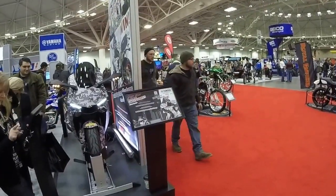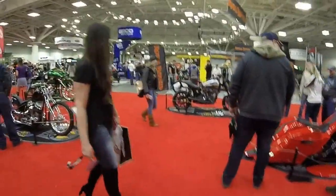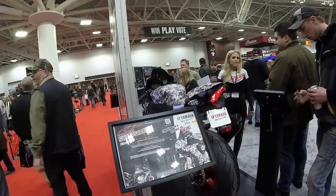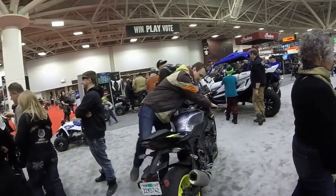Look at that. I don't know. I'd probably leave it on for a little bit. Maybe if I got sick of it, I'd take it off. But otherwise, you'd have a very unique bike. Very purty, in my opinion. Purty. And I just kept walking around.